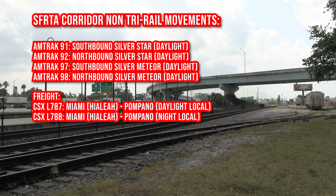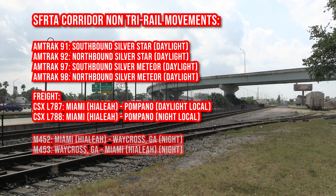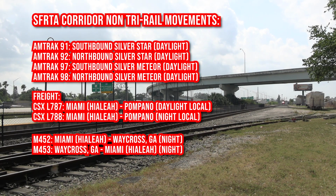In terms of road freights, there used to be quite a few rock train movements every day on this line. However, the implementation of PSR has brought an end to these unit rock trains, and they are all combined into the two daily road freights, M452 and M453, operating between Waycross, Georgia, and Hialeah, Florida, near Miami. While anything is possible, these two trains almost exclusively run at night on this portion of the line to avoid interfering with Tri-Rail's daytime schedules. Occasionally, one of these trains could be late, making for a daylight appearance, but this is incredibly rare.